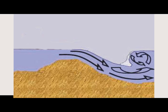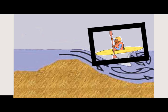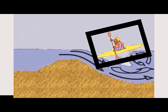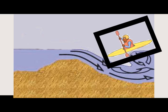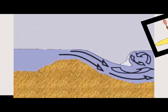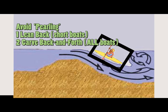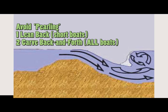Posture is always important. If you lean too far forward, you will go forward for a bit, then the nose of your boat may purl in the green water. When the nose of the boat hits the green water, you will probably be launched backward and out of the surfing spot. Leaning back is one way to keep your nose out of the green water, and that may work great for short boats. Another technique for positioning bigger boats in short holes is to carve back and forth, as we will demonstrate shortly.